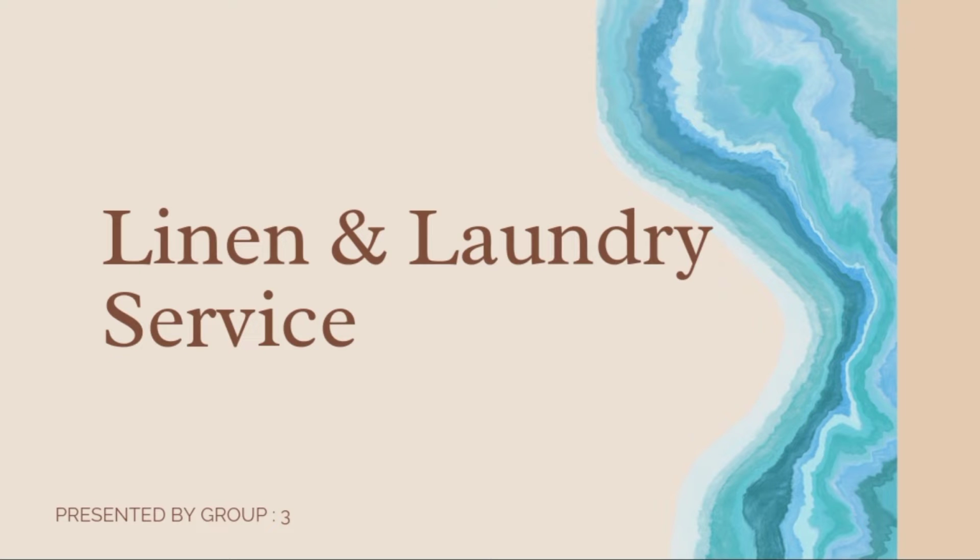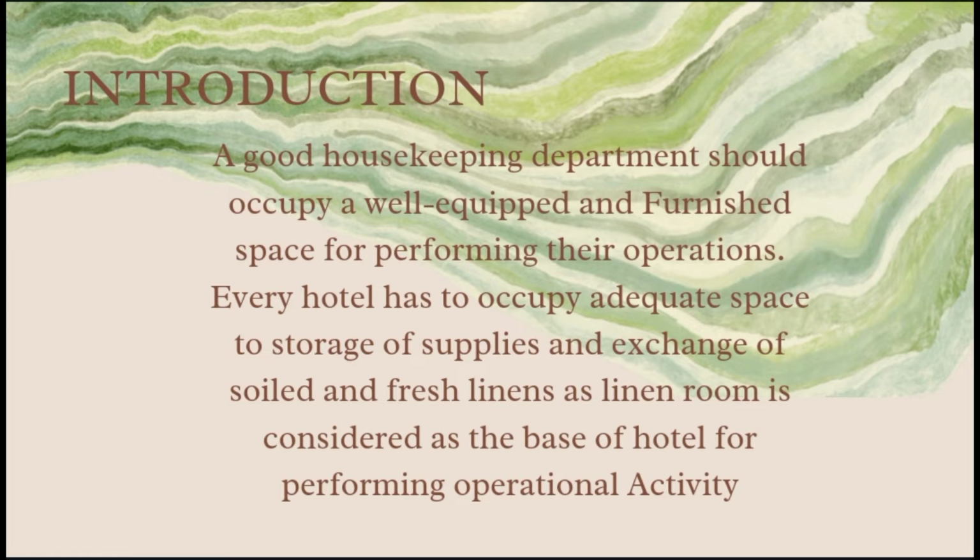Linen and laundry service. Introduction. A good housekeeping department should occupy a well-equipped and furnished space for performing their operation. Every hotel has to occupy adequate space for storage of supplies and exchange of soiled and fresh linens, as the linen room is considered the base of the hotel for performing operational activity.